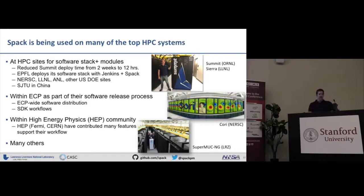We're used in other countries, as you saw from the plot before. And the other interesting thing is that Spack has become pretty popular in other communities. The high energy physics community, they don't do HPC the same way that we do, but they've adopted Spack because they think it matches their development workflow. And so they're working on a lot of features to help developers keep updates flowing to their software.